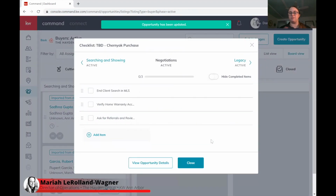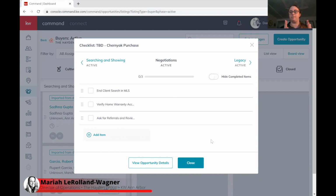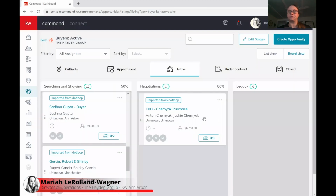But that's going to be the end of back and forth. We're going to turn off their MLS search so they're not constantly getting a feed of new properties coming on the market. This is so they don't get that buyer remorse kind of thing, and we're not distracting them from the transaction and the negotiation process. We're going to verify whether they're going to do a home warranty, whether they're accepting or waiving it. And then we're also asking for referrals and reviews at that stage.